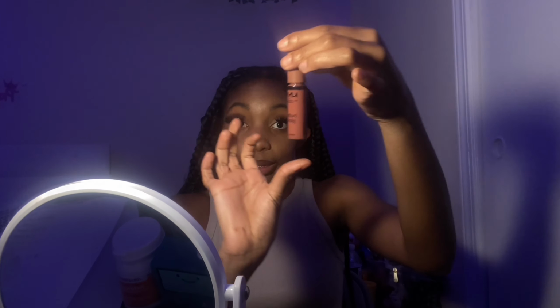This is a butter gloss. And this color praline. Child, when I get a better camera, it's gonna be over, y'all. I'm actually somewhere. And I just use coconut oil lip gloss. Hey.